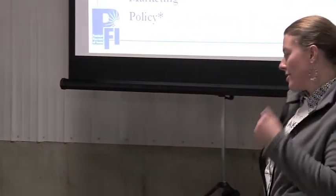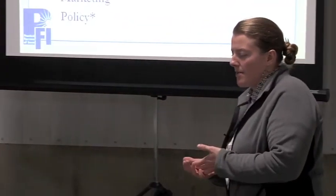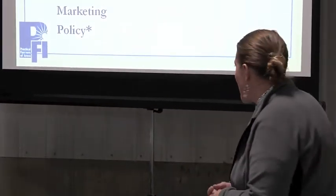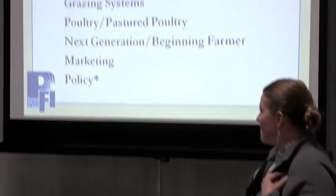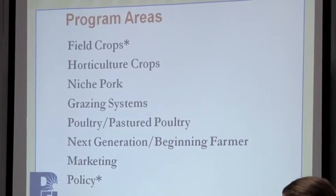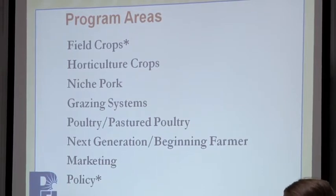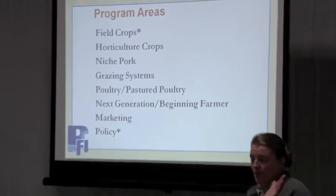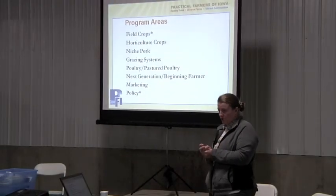These are different program areas, so if you're looking to talk to somebody in the office, or get connected with a farmer who might be doing something that you want to try, we have field crops. I am the person who works with the field crop farmers, and I also work on policy at the bottom. And then pork, grazing systems, poultry, and then we have a big group of beginning farmers in our network. How many folks have a beginning farmer or are a beginning farmer who might transition their farm one day?